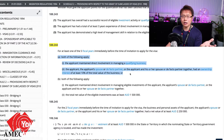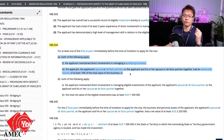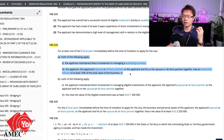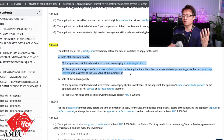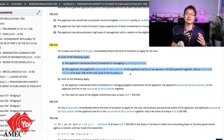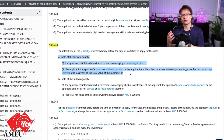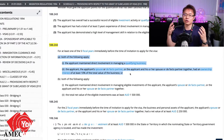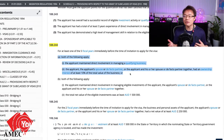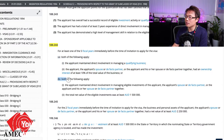But if you are not a small business owner, you are a professional out there and you have been devoted in your skill and expertise for long term, and the extra earning that you have made, you have put it into direct eligible investments, and you have been doing that for 3, 5, 10 years, then you'll be able to actually meet this part.